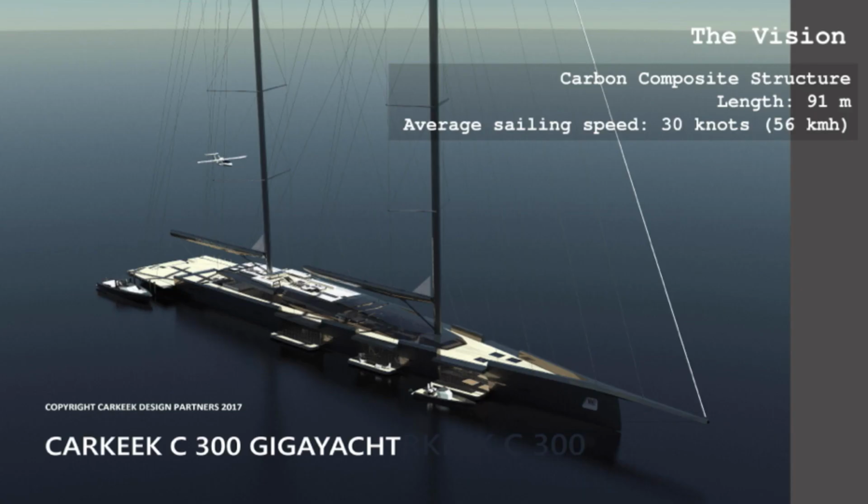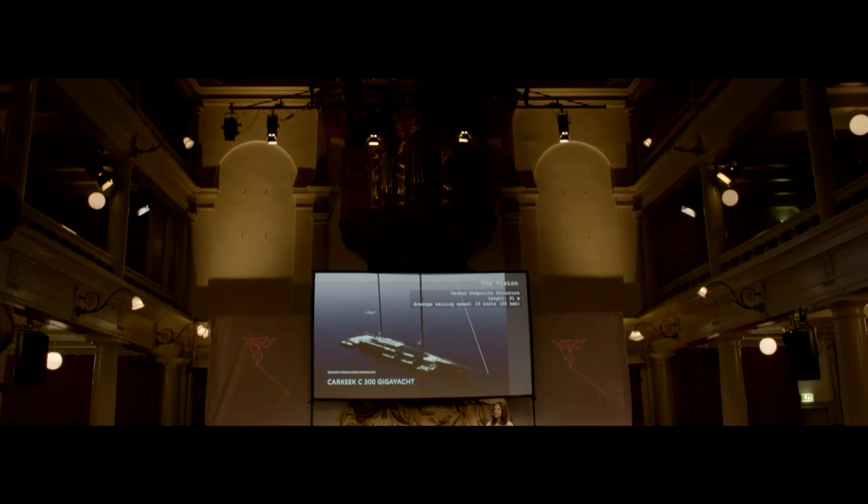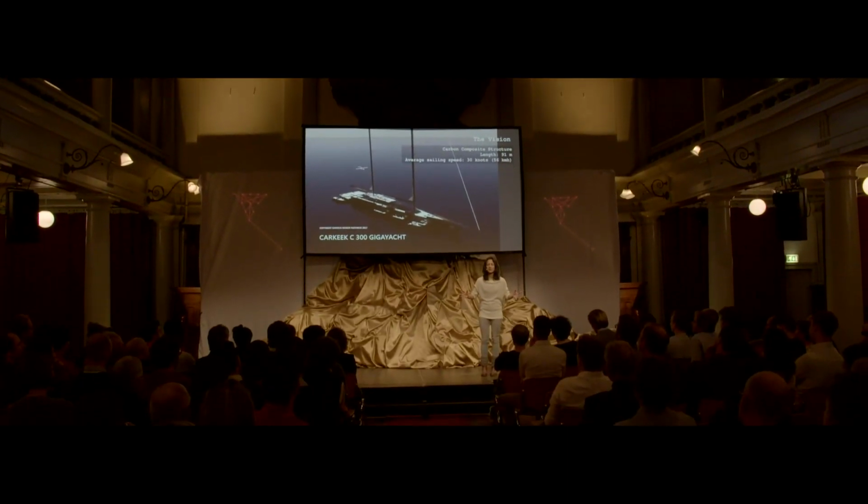So what's next? You know, we have designers that are already waiting for something like this. They've got their designs in their pockets, and I invite all of you naval architects out there. I've shown you we can do it. Now go ahead and dream something big. Just make sure it's in composites this time. Thank you.